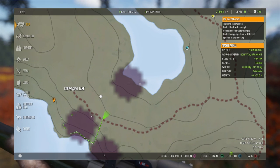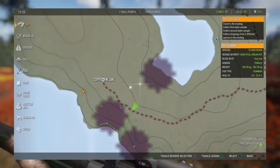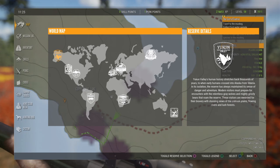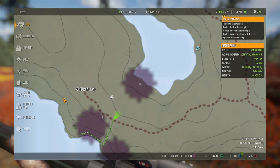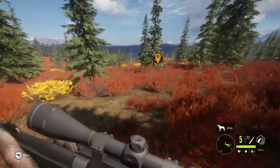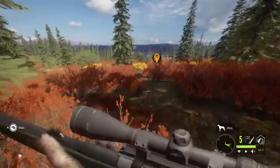1, 2, 3? What did I shoot over here? Shit over here. Oh, wrong button. Is that moose? Let's go over there and have a quick look. And then I gotta get off because I think we've gone over time as it is.